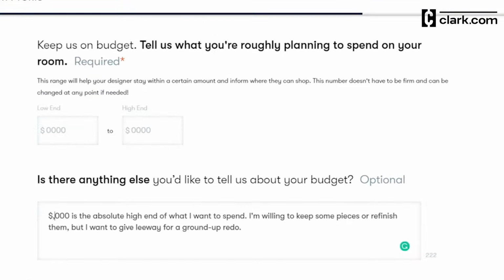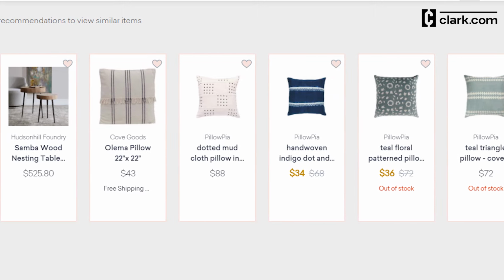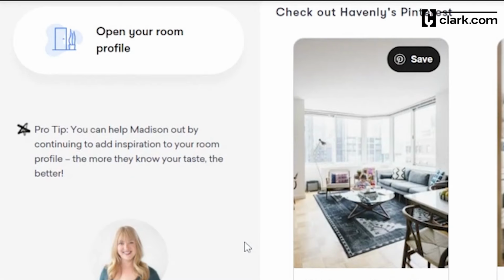Now describe your budget. Because I'm asking for a whole living room redesign, I'm setting the budget at $8,000. I don't plan to spend this much, but I want my designer to have some leeway in the items she recommends to me. Click Get My Project Started. To view or change any of these details, select Open Your Room Profile.